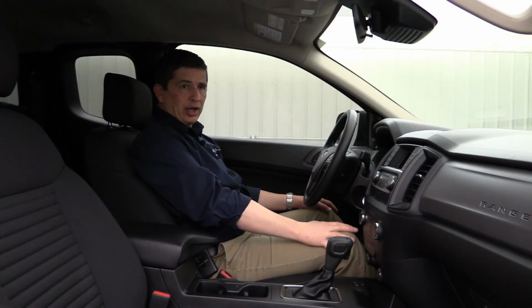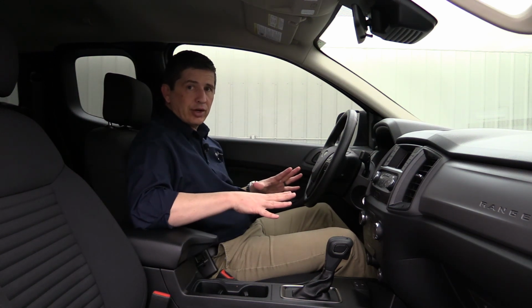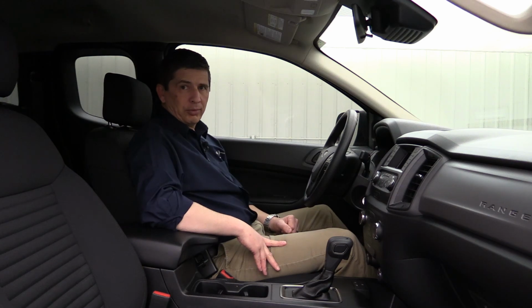So I think I've covered everything. The standard equipment here, this is called the 100A. That's the standard equipment on all your XL trim. But let's talk about the 101A equipment group now.